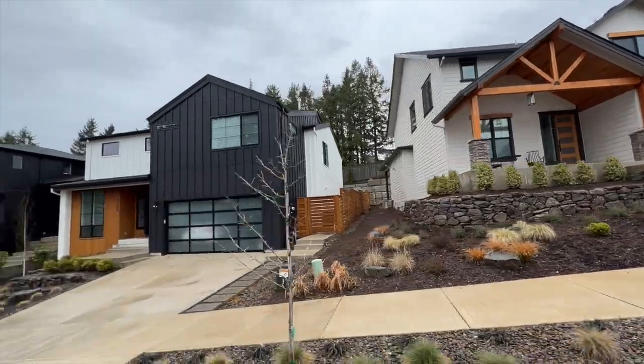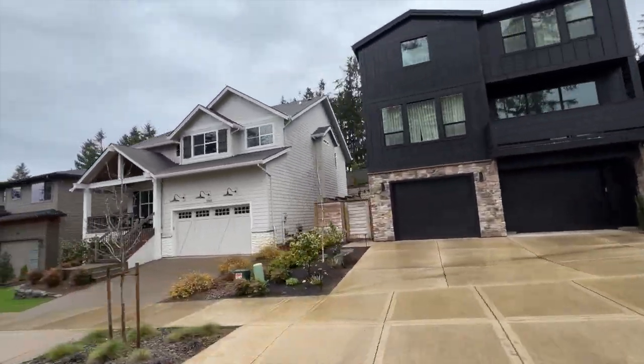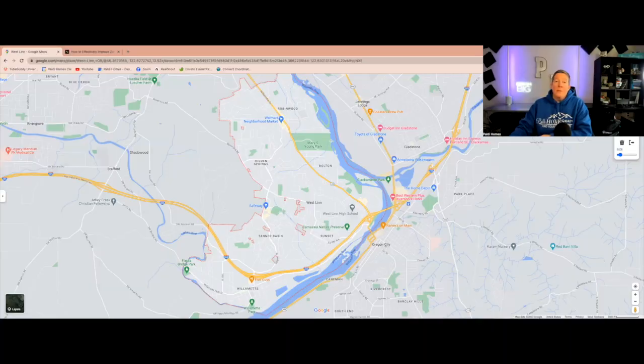So it is a very diverse, economical place to live, but it is where people want to be. They want to be here or they want to be in Lake Oswego. So again, just wanted to give you a look at the map. This is where it's at.